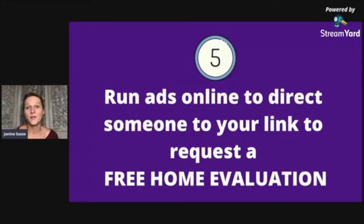Number 5, run ads online. Okay, so we're getting a little bit more into, hey, you've got a little bit of money to spend? Let's talk about it. You can run ads online. You can direct someone to your link by presenting them with a form of advertisement. That can be Google pay-per-clicks, that can be Facebook, that can be anywhere that your ideal seller lead might be hanging out.